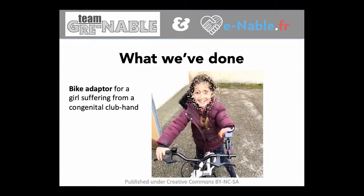Here we have a little girl, 9 years old, who has what we call a congenital club hand. So en français, c'est une main botte. That means that she has a hand which is 90 degrees from the arm with few fingers, but she wants to use a bike. So we built this special support where she can put her arm and hold the bike as well. And this was very interesting, and she was, of course, very happy. The only issue is that there is no brake on the left hand.